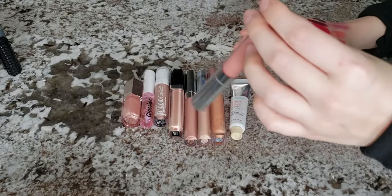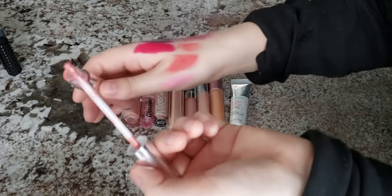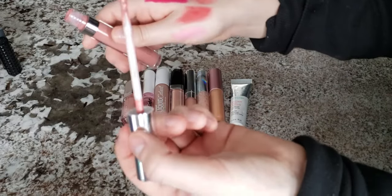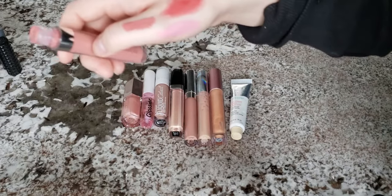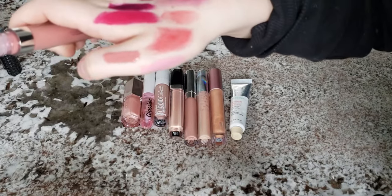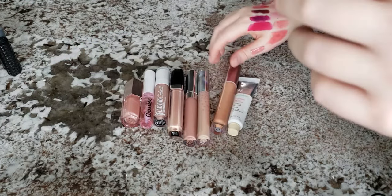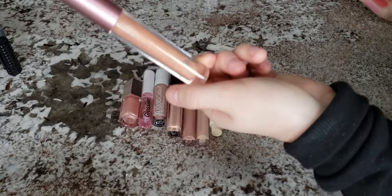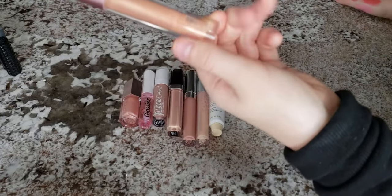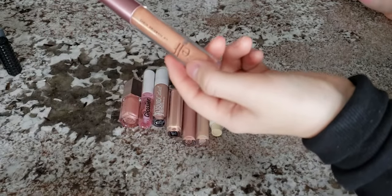This ColourPop Ultra Glossy, not my preferred gloss shade. Awkward knuckle swatch coming right at you. Yeah, not my color. If I'm gonna wear gloss, this ain't it. And also this e.l.f. gloss. I don't like this kind of peachy color. I've realized peachy glosses are just not my thing. So I'm gonna get rid of this guy too.